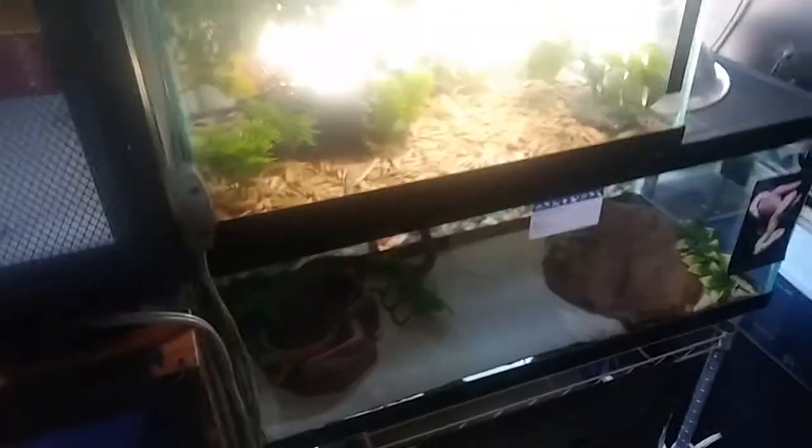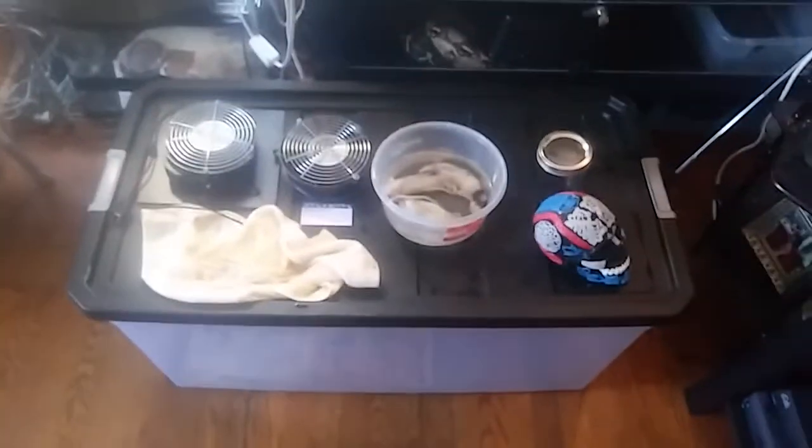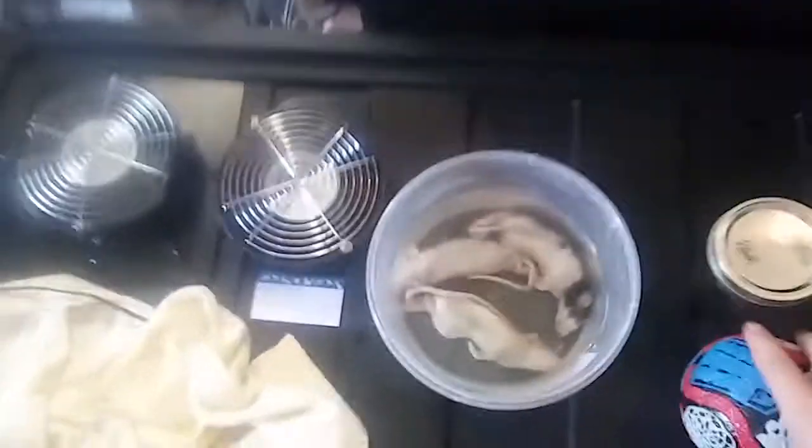Let's just close this cage up. Make sure this big one doesn't get out. All right, we got her locked in there. And the next one we're gonna be feeding today is, actually, she's right in this bin where everything is on, so let's move this stuff out of the way.